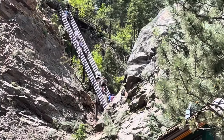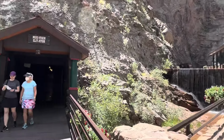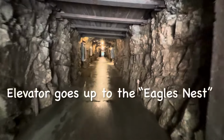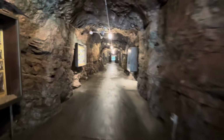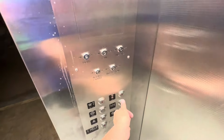There's lots of stairs, but there's also an elevator. So we're gonna do the elevator first before there gets to be a huge crowd in here. Gosh, it feels really good in here. It's really nice and cool. Yeah, this is neat. Well, there's only one and two.